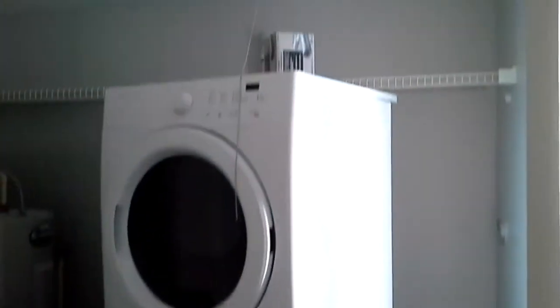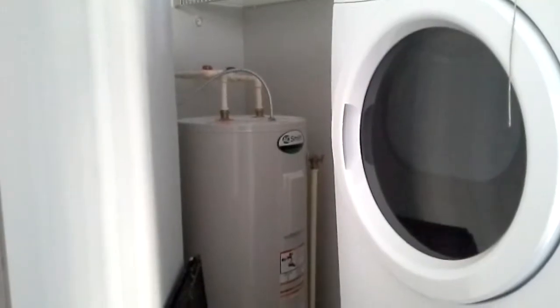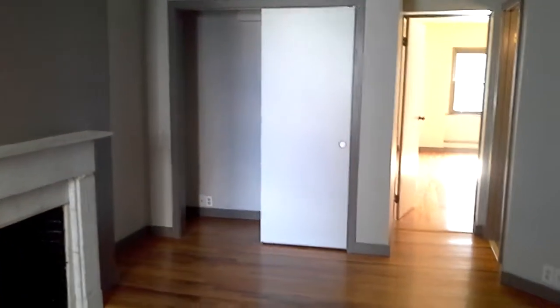Another original mantle. This space has the laundry here, which is just being set up. There's some additional storage that'll be in this closet as well. You can see the new hot water heater, and then the bedroom closet is located here.